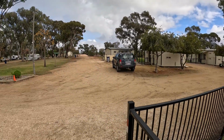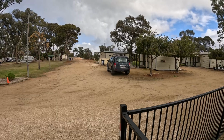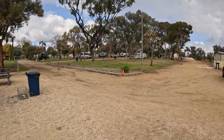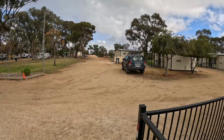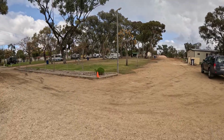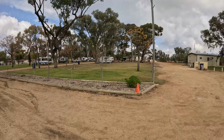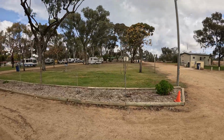And out the back they had more, but when they had the floods they got wiped out as well, so they've lost a lot of the land and they're still coming back from the floods. Nice big park. Nice big bays as you can see here.